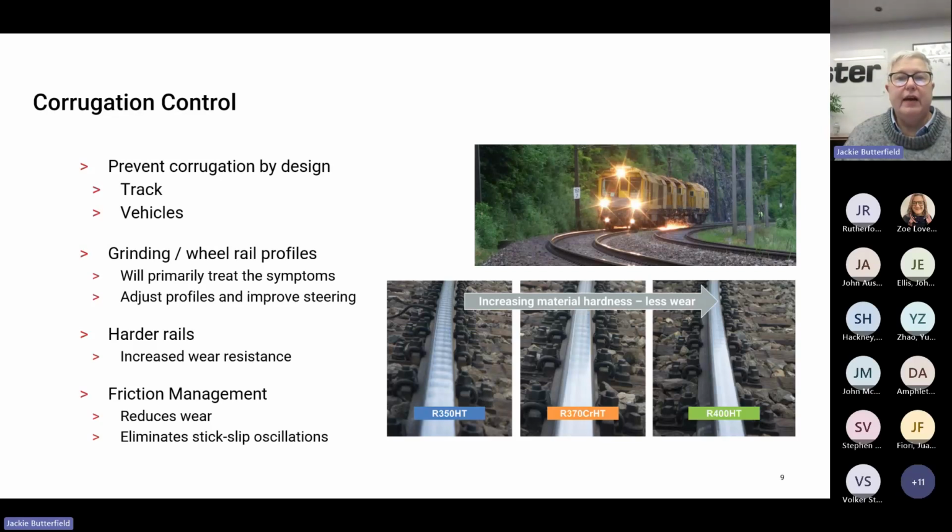And then obviously the final option, which we're talking about today in terms of friction management, is to reduce the wear damage itself, but also to eliminate those stick-slip oscillations which will cause those particular types of corrugation, such as the rutting damage.